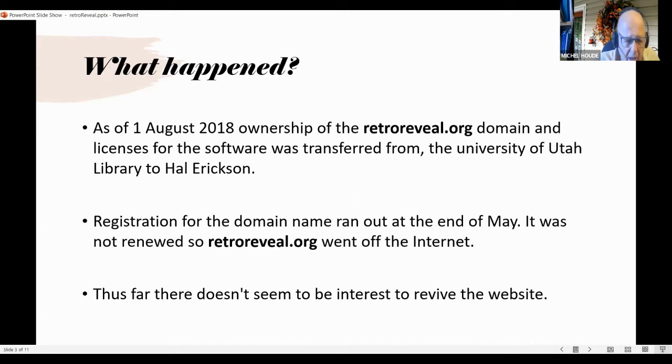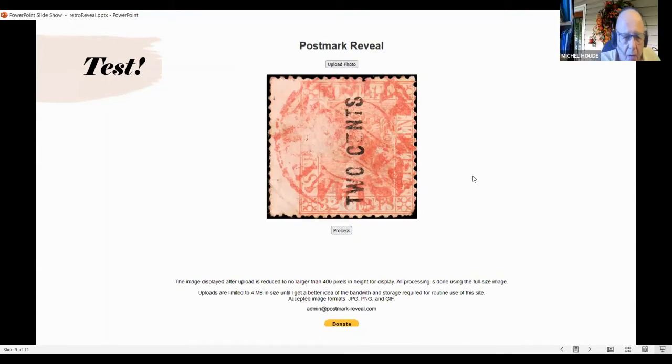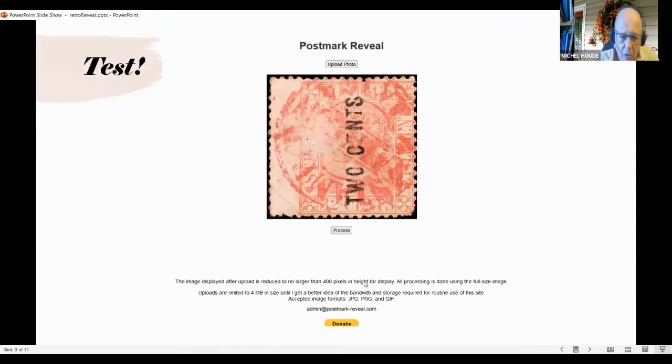Sometime at the end of May, could we just back up and define, for those of us who may not be familiar with what the tool does, could you give a little bit of background of what it does? Okay, we'll jump here. This is the new site, which is similar to Retro Reveal. What you do is click on that button, and then you upload a stamp where you have something on the stamp. Here we've got a cancellation that is not as clear as you'd like, and you'd like to make it come out. You'd like to reveal it. And that's what Retro Reveal would do. You would submit your stamp, and then this new site operates similar to what Retro Reveal did.